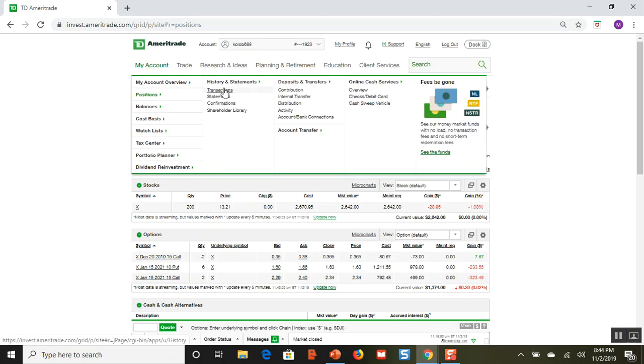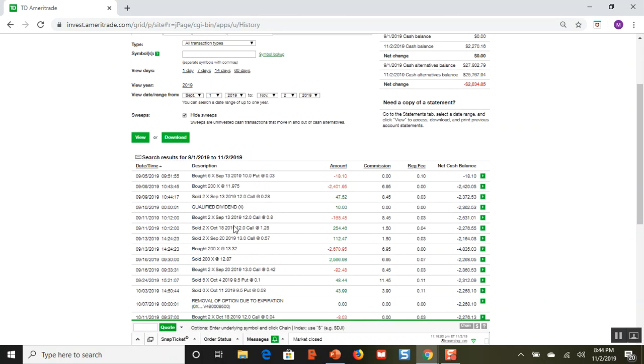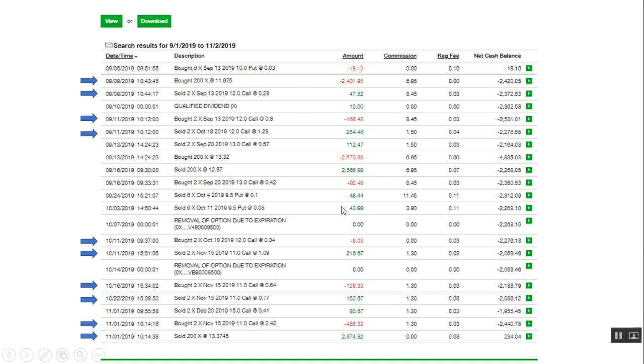So in this video, as always, I am going to start out by talking about my money and what I have been doing. So here's the transactions right here, and I'm going to go back to September, and I'm going to talk about a covered call trade that I made all the way back from September the 9th, and I bought 200 shares of steel at $11.97 a share, and I put it all into the PowerPoint here so it's easy to see, and I'm going to zoom it up.